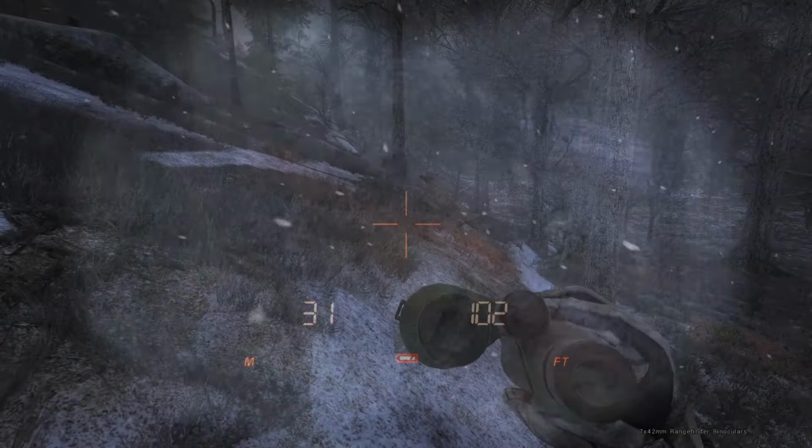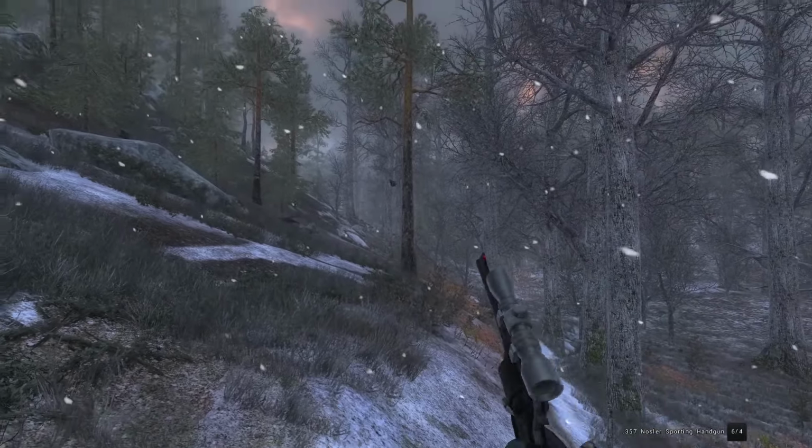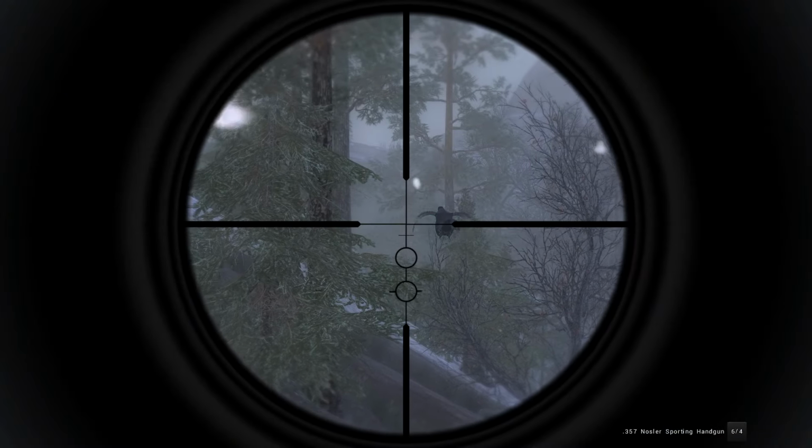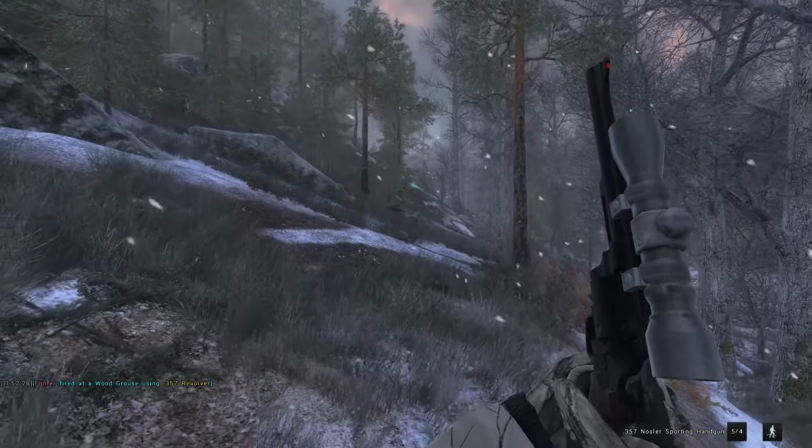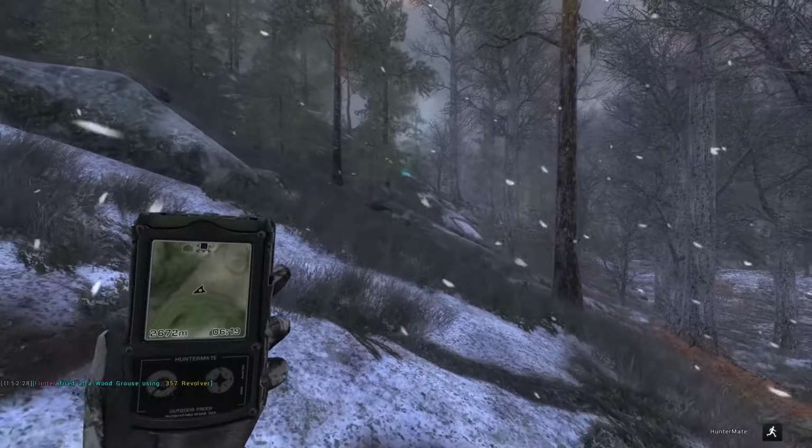Where did he go? Oh, he's gonna take off. I don't know where he was, but I can save that with the 357. Looks kind of bat flying away there, so maybe he's decent.